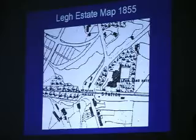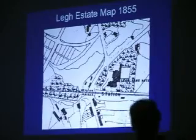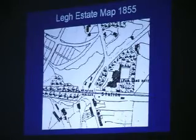That's one more map, the Lee Estate map of 1855, and you notice it looks like that pond's been filled in. So that pond is filled in somewhere before 1855.